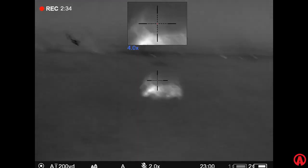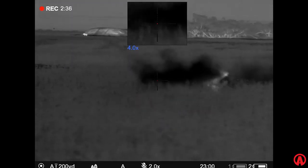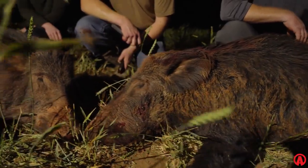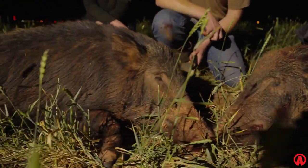Yeah. Kind of worked out perfect for these two to come right up on top of us like that. Yeah, they did. But it would have been nice to get a couple out of the other group. Yeah. But when they're that scattered, what can you do? Can't do much. Another night of fun with more predators on the ground. I know Chris and I are ready for tomorrow night.